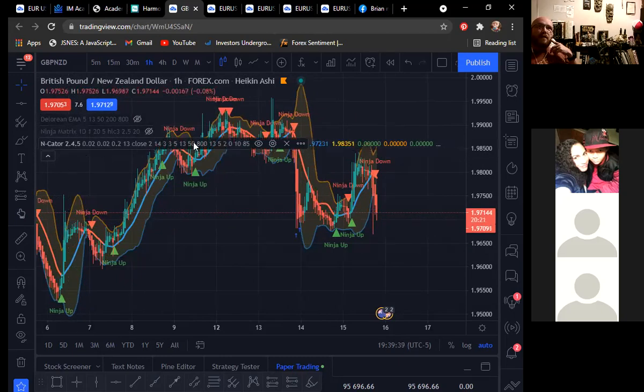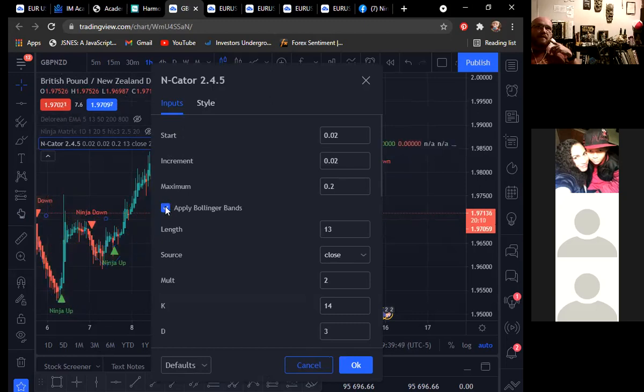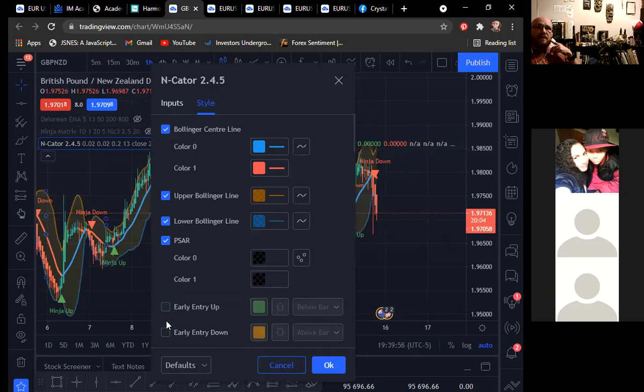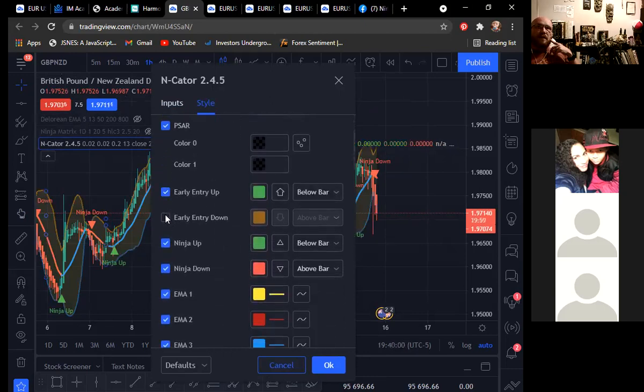I'm going to take the DeLoreans off, and in the Ninjacator, under inputs, you can do apply Bollinger Bands. That's how I have my Bollinger Bands turned on and off. You see them disappear right there. So I'm going to leave these on. But under style, I'm going to turn off the entry up and the entry. That was the wrong thing. We're going to turn off the ninja up and the ninja down.